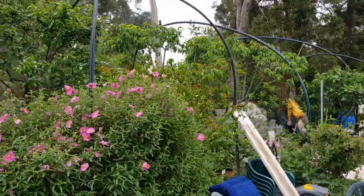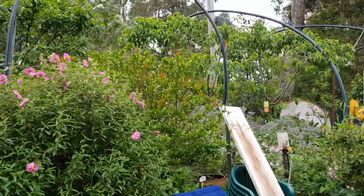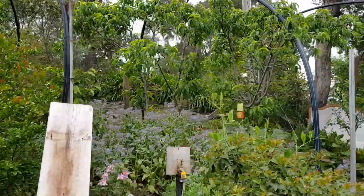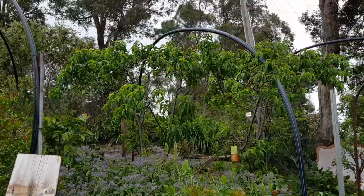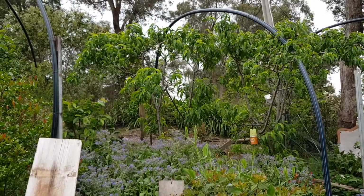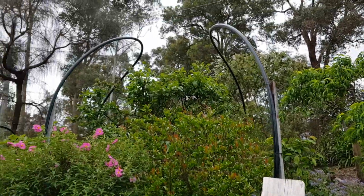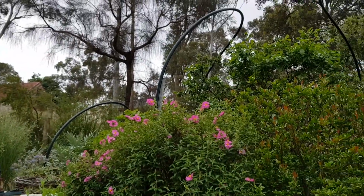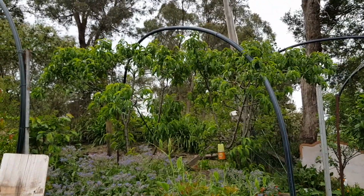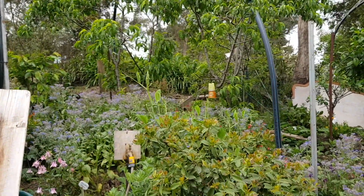You'll see there are those black pipes going over. That's what we use for netting in summer. We do find that if we don't put netting up, we lose pretty much all of the fruit. So these days we have a big piece of net that we put over there. As you can see, it's not professionally done. Nothing in this garden is professional. It's all sort of what we've rigged together.